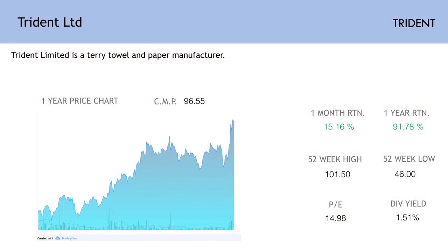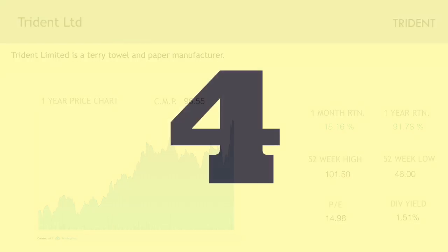The third stock on our list is Trident Limited. Now if you were to look at the 1-year price chart, you would see that the stock has been on a continuous upward run, and over the last 1 week it has again appreciated close to 10%. Now the 1-month return for it stands at 15.16%, whereas the 1-year return is close to 91%. Now the price earnings ratio for the company is at 14.98, whereas the dividend yield is at 1.51%.